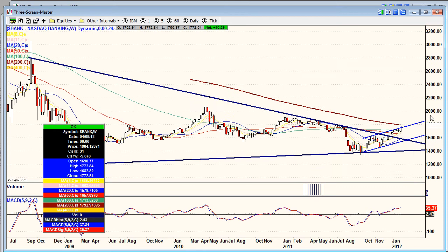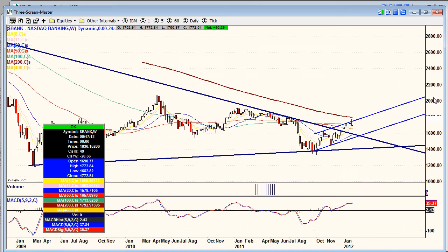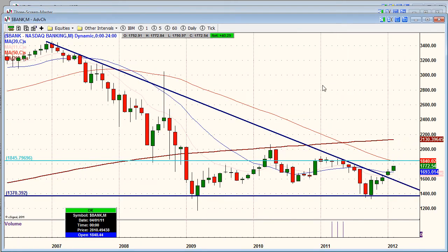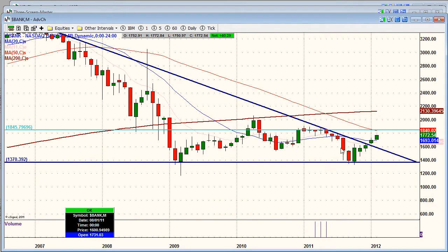If you look here at the banks weekly, we're breaking an area of what I thought was going to be resistance, heading higher, but we have the 200-day moving average coming down that can act as resistance. And on the monthly chart, we've dropped, we've rallied. We do have the falling 50-month moving average coming here. Major area of resistance at 1845, and we're getting close to that area right now.